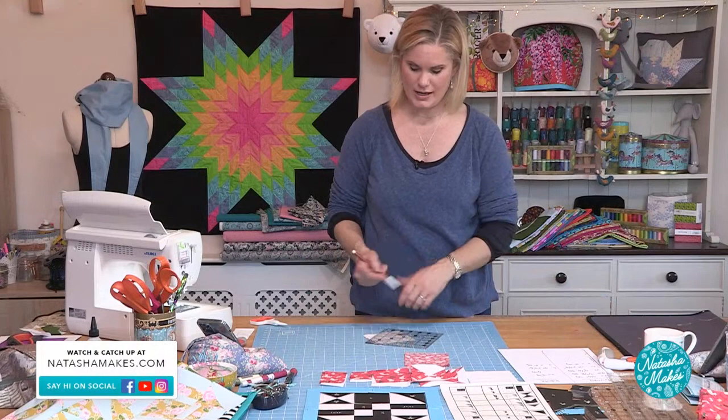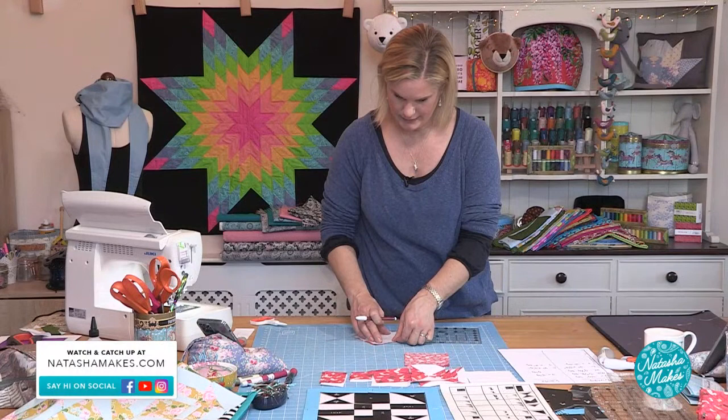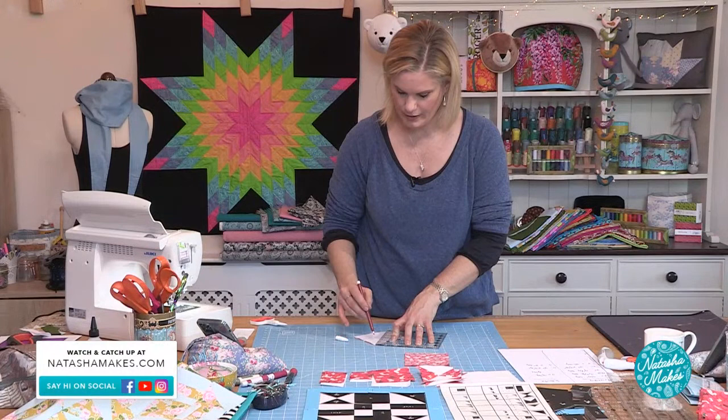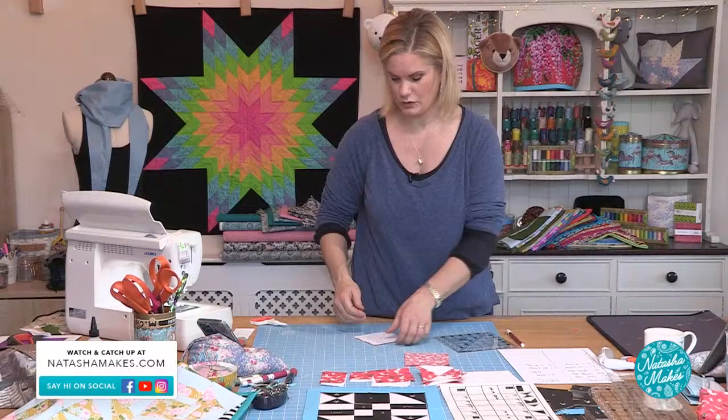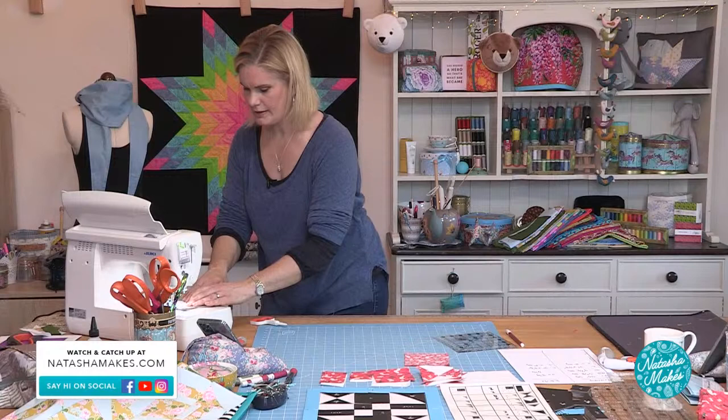So half square triangles. Let's show you those. How many of these do I need? We need 2. Here we go. And again, line up your ruler. If you've got the bias binder maker kit from Handmade by Hayley, she's got a very natty little 45 degree end on her ruler, so you'll be all good with that. There we go. So again, just down one side.